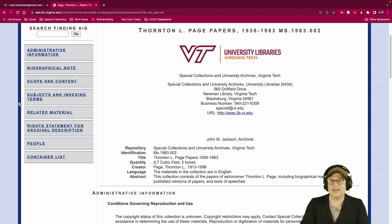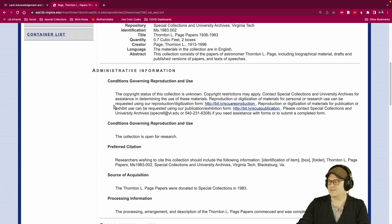Today we are headed to the 20th century for the papers of an astrophysicist. You've got a link there to the finding aid that is currently on screen. We're going to look at the Thornton L. Page papers. They cover the time range 1936 to 1983, a total of two boxes for about 0.7 cubic feet. And you'll see the abstract here. This collection contains the papers of astronomer Thornton L. Page, including biographical material, drafts, and published versions of papers and texts of speeches.